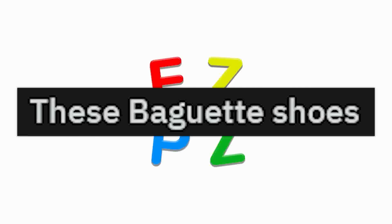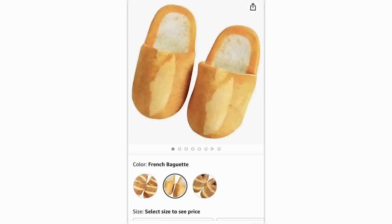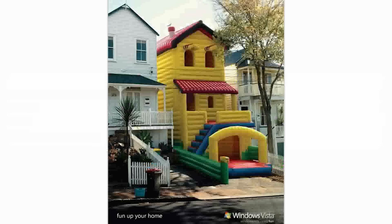These baguette shoes. Ho ho, I am French from head to the toe. You like my baguette beret? Ho ho ho. A home like this. I wouldn't want to live in that. I'd trip with a knife in my hand and I'd just pop it.